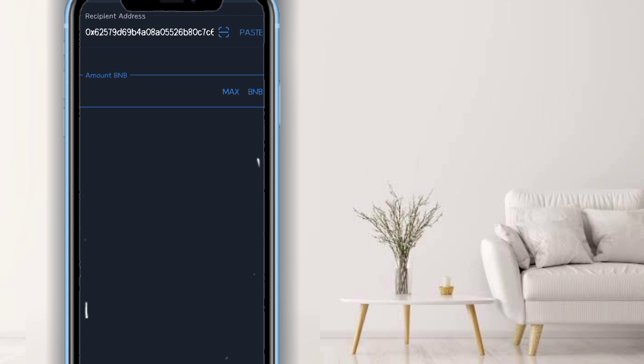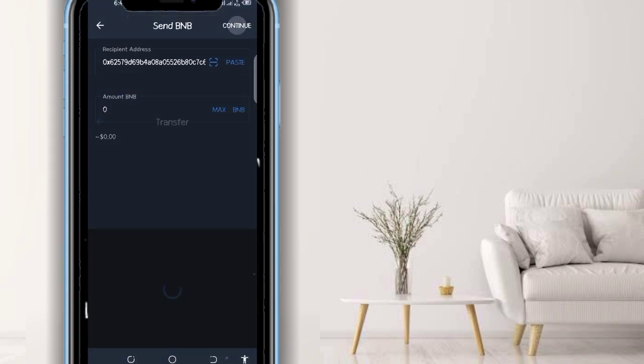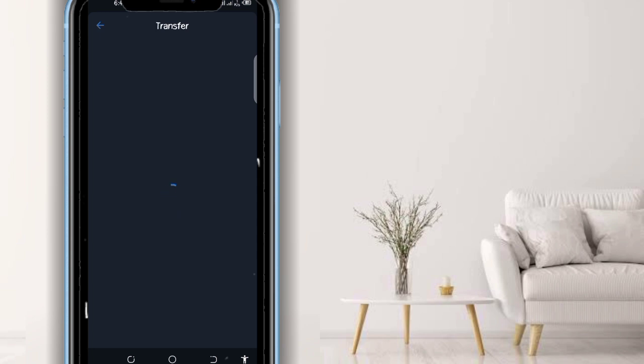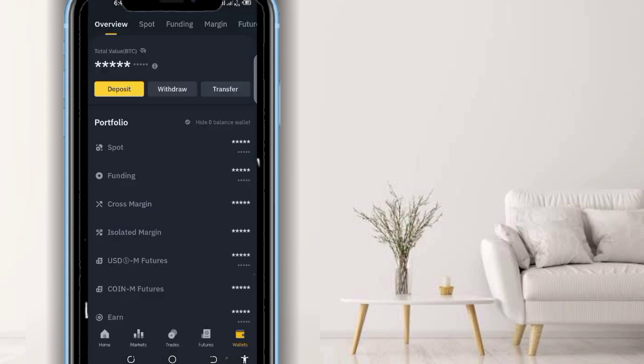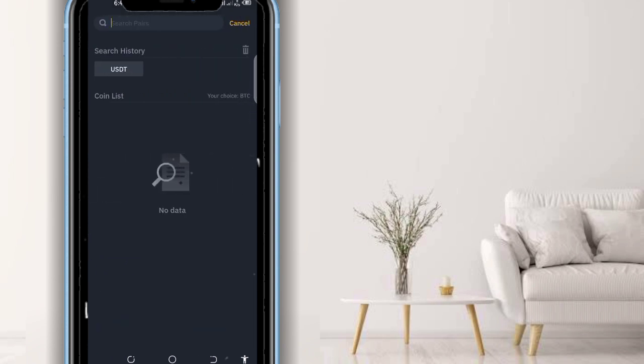Now you are going back to Trust Wallet to send the BNB you bought to your Binance account. Once you click on send, you paste the address you copied from Binance, then put maximum, then you click on continue. Then you proceed with the transaction. After some time, it will display on your Binance account, so you just need to click on transfer.